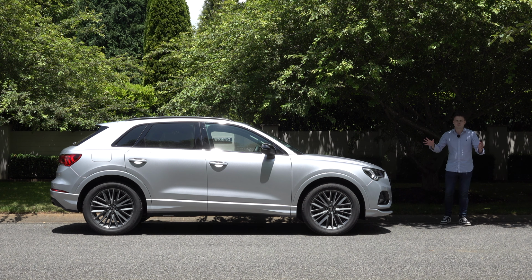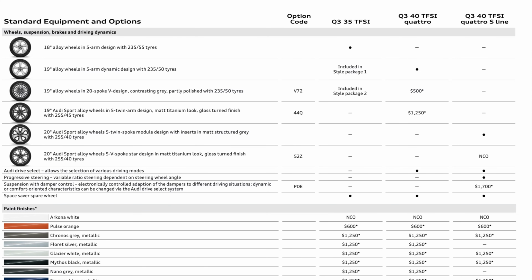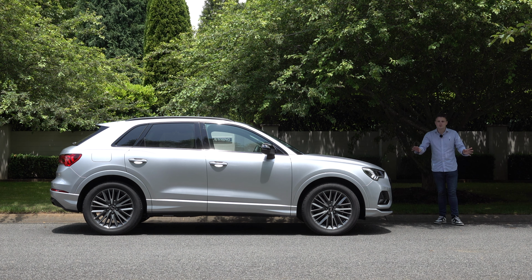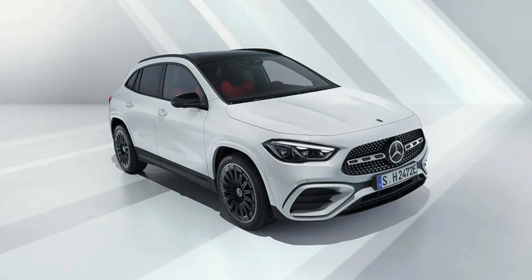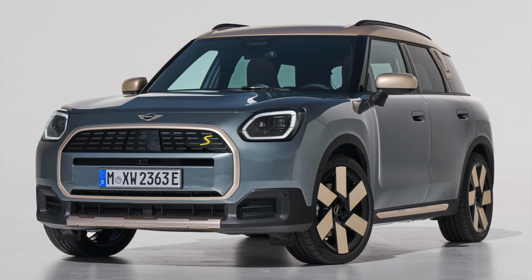Let's start off with an overview about the Q3. So this is available in two different powertrains, and in regards to optional extras, like most European brands, you can equip this car with various optional packages. And in terms of key rivals, this is the type of vehicle that competes with the Volvo XC40 and of course the Mercedes GLA, and it's also a good car to compare with the BMW X1 and as well as the Mini Countryman, which shares the same platform as the BMW X1.